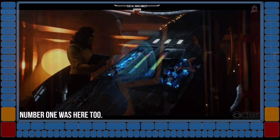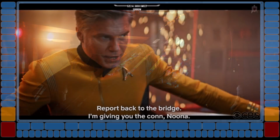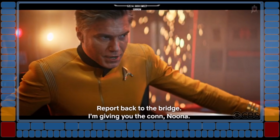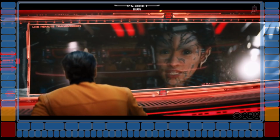Number 1 played a role in trying to support her and Pike, and we hear her name mentioned in passing, though I'm certain this is a typo with the subtitles, as Take the Con, Una, sounds a lot like Nuna. And as Una was her name in the books, I think this is far more likely. Anyway, even that was an abbreviation of her full name.